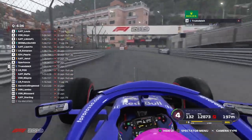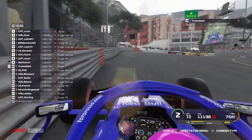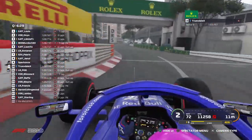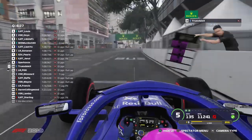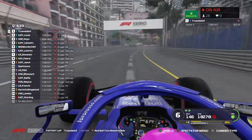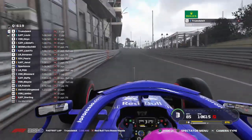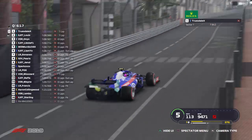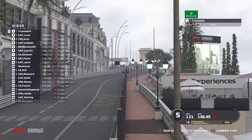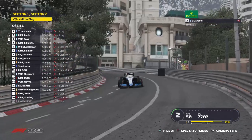Truesdale very quick through the swimming pool section, now into Rascas, locking up the front right, which we've seen quite a lot from some of these drivers tonight. And then out of the final corner, Anthony Logues opening up the DRS, hugging the pit lane wall for the quickest line, run to the line, and he moves up all the way into provisional pole with a 108.490. That's what we kind of expect from Truesdale. 7/100ths of a second quicker than Louis, and a 10th quicker than Onyx, who is out there at the moment.